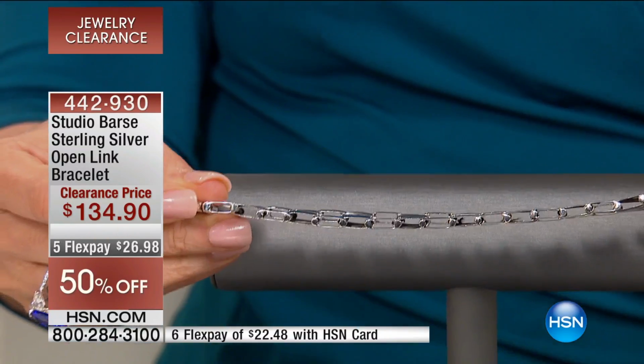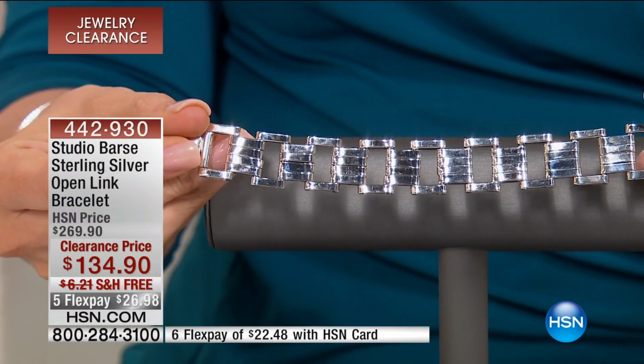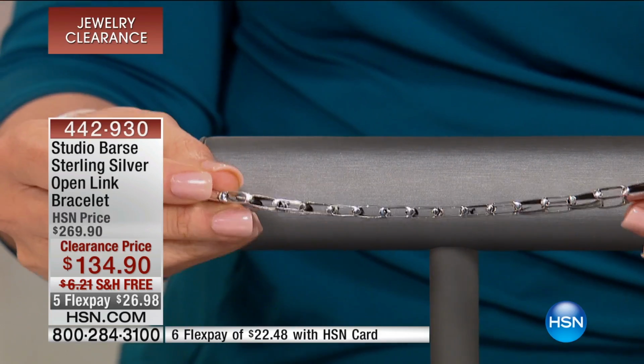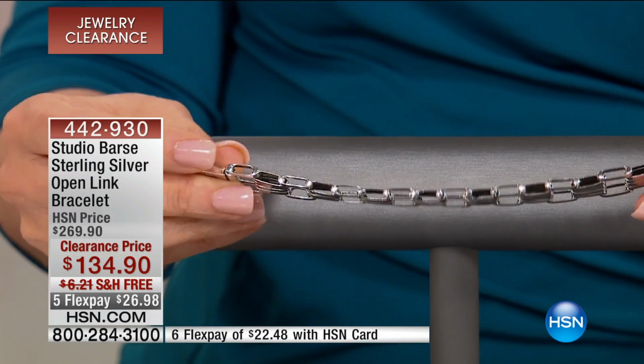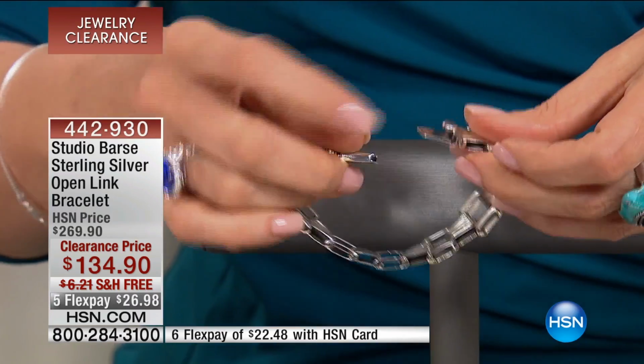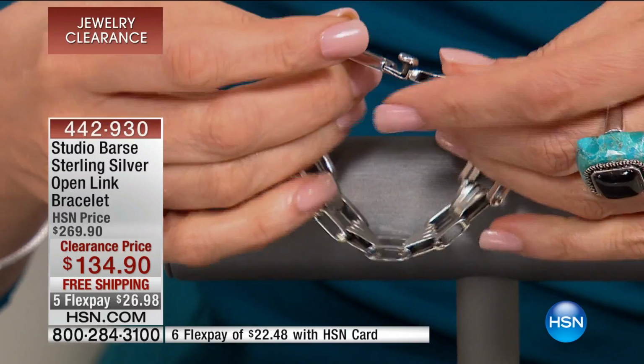Can you see that? There's the open work. That is that open link. It's not only open up, up front and center, but also in this way. And it's 7.5 inches or 8 inches. I'm not sure which one's gonna sell out first in terms of the size. We're gonna check. Nice tongue and groove closure here. You can see why it's called that.